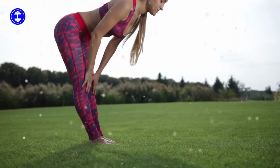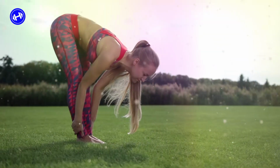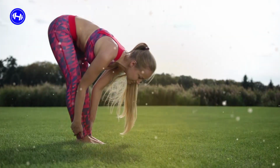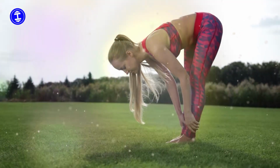Number 4. Standing forward pose. Highly effective in stretching thighs, hips, and hamstring muscles. The standing forward pose is also very fruitful in combating fatigue, stress, and even symptoms of mild depression.